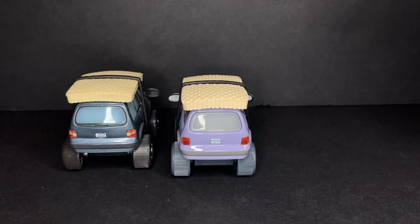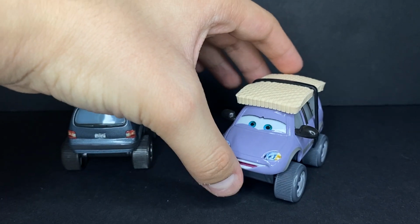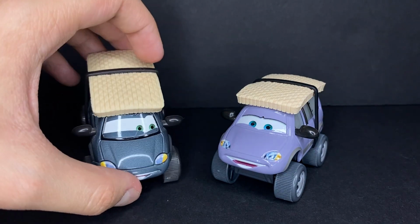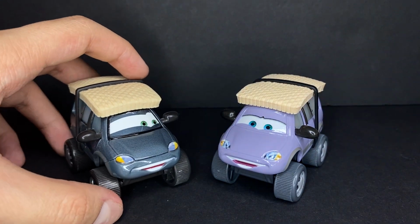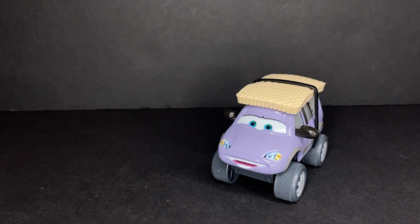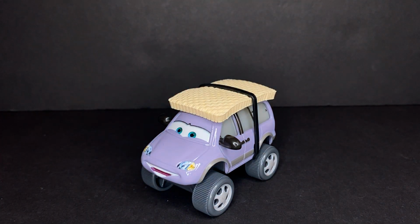So, yeah. Which one is more accurate, China or Thailand? I think based off what we see in the show, the expression is more accurate for the China version, and I think the paint job is also more accurate for the China version. But they're both really, really great diecast releases regardless, because they're both such cool ones. Anyways, that is going to do it for today's review of Leroy Traffik with snow tires.